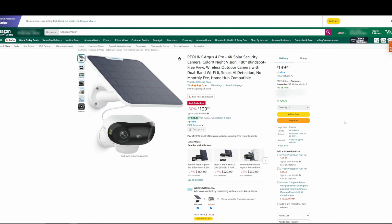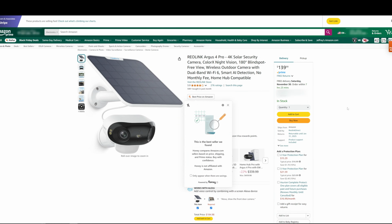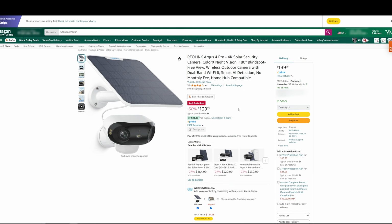Home security is an important aspect, and this Reolink Argus 4 Pro is awesome. It has crystal clear image quality and a huge field of view. Check out my whole test on this because it's very impressive.